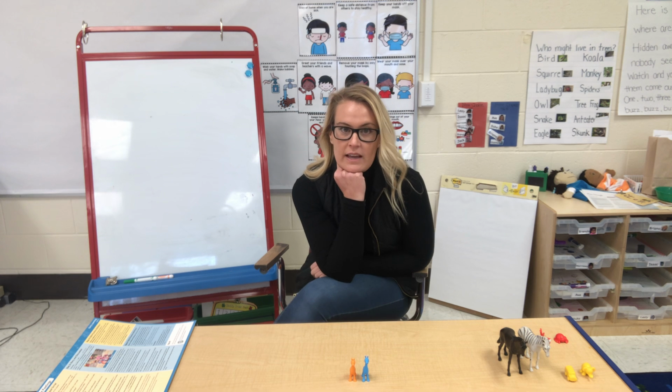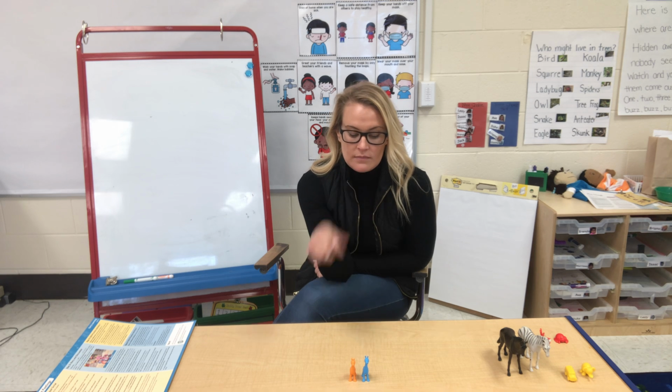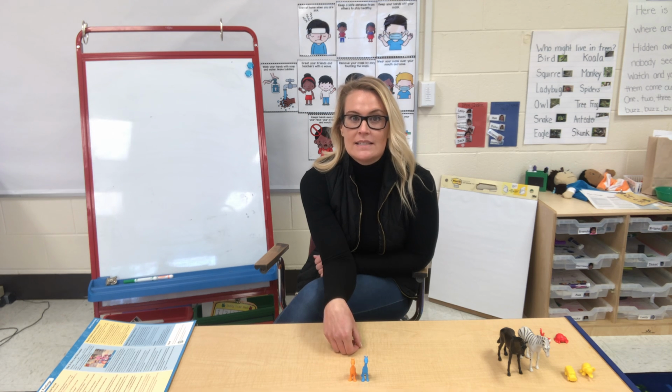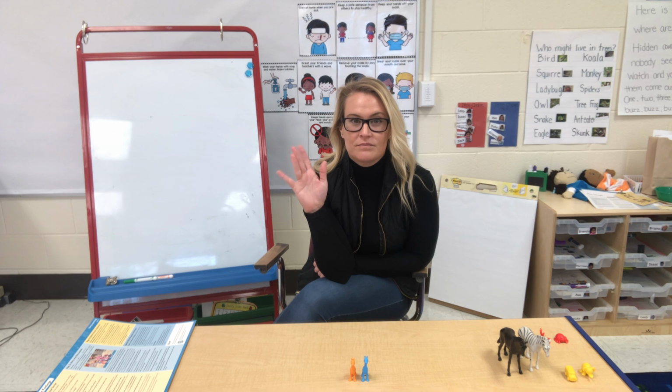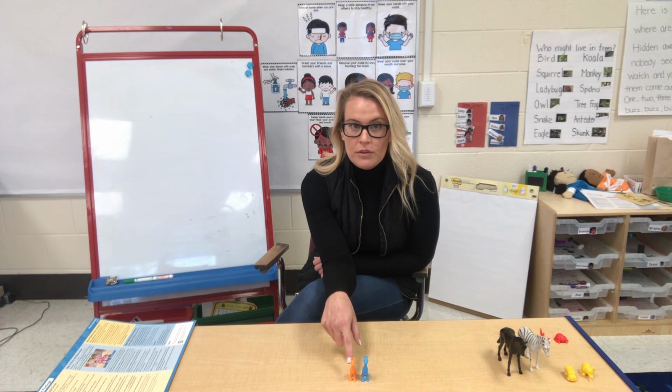Now, look at the animals carefully. What is different about these two animals that I'm showing you? What do you think is different? What color is this one? Good, orange. And what color is this one? Blue. Is orange and blue the same, or are they different? If you think that they are different, wiggle your fingers. Good, so they are different colors, but they are both giraffes, which make them the same.